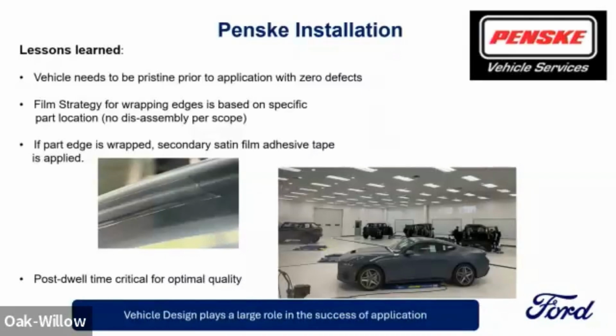If the panel edge is wrapped, a secondary piece of tape, we call it trap tape, is applied in the same gloss. In person, it's very hard to even see, but it serves as secondary reinforcement to mitigate any risk of adhesion loss over time. And Penske has initiated this post dwell time review after 24 hours, and they feel it's extremely critical for quality prior to the vehicle leaving for the dealership, so that they get a fresh-eyes look at the vehicle. If any moisture entrapment has occurred over those 24 hours, it will be evident, and that piece of film would have to be replaced. On Mustang specifically, there are 22 pieces of film applied to the vehicle, and Bronco is very similar.